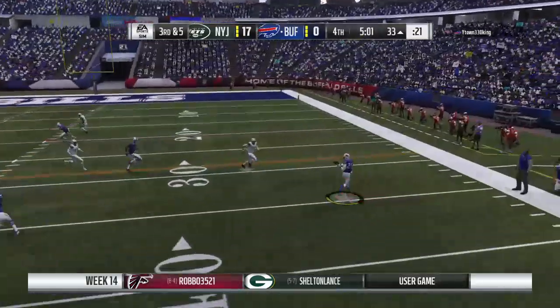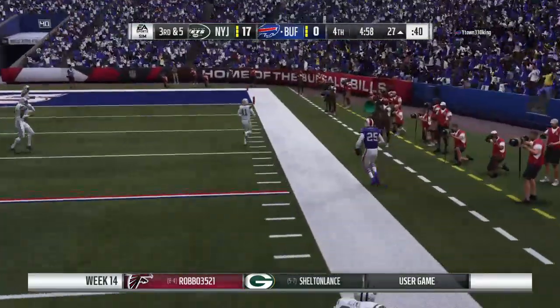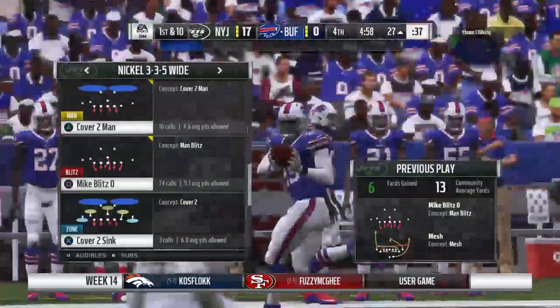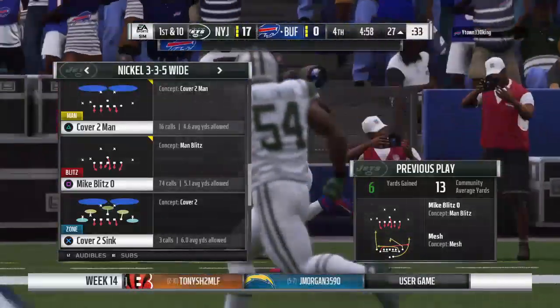Again, they'll throw with Allen. And he'll check this one down to McCoy. Evades the tackler, and now some space. And he is out of bounds inside the 30. Give him 6 yards, and they do convert on third.